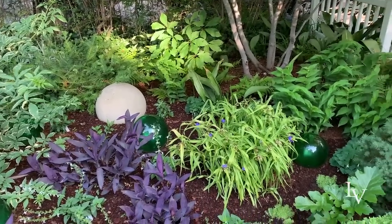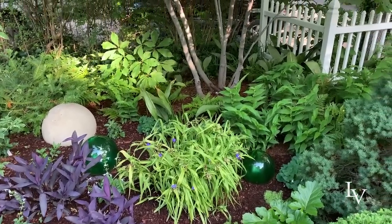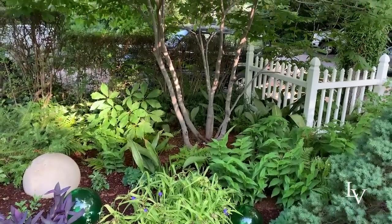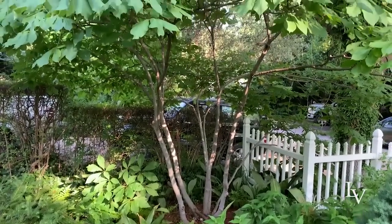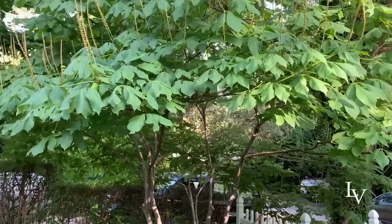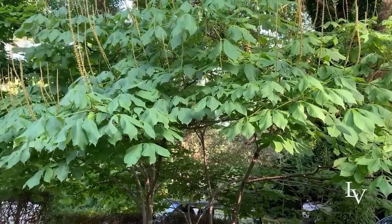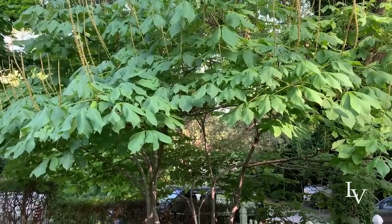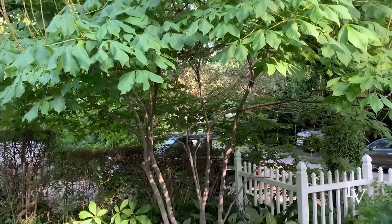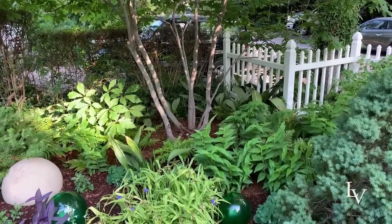plant. Now, in the corner, he has a bottle brush shrub that's been pruned up into a small tree. Again, an effect that I absolutely adore. I don't even remember when I started doing this at my house. Maybe I was influenced by my friend Marquette, I'm not sure, but it allows for lots of light and air circulation.